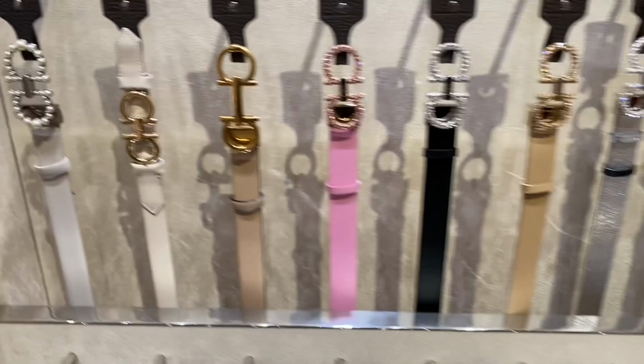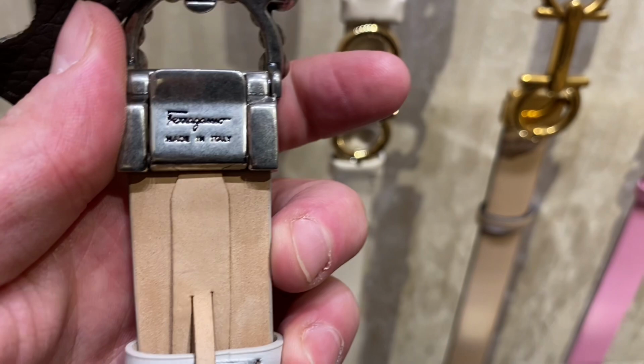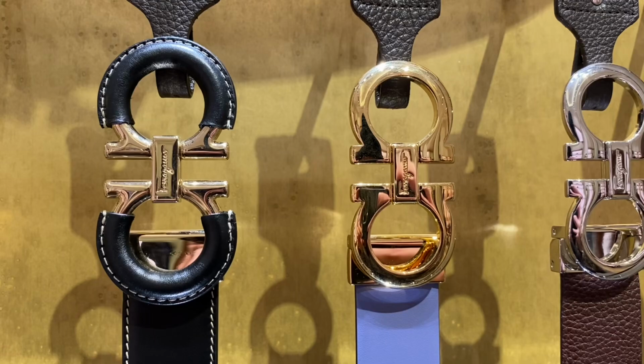Faux pearls on this one, oh my gosh. I would just hope those wouldn't fall off. They don't look like they're necessarily placed in. They look like they're kind of glued on top. So you would have to be careful, but nonetheless, all of the belts were very beautiful. Very nicely made. I just wish they had thicker leather. Stunning pieces, though.